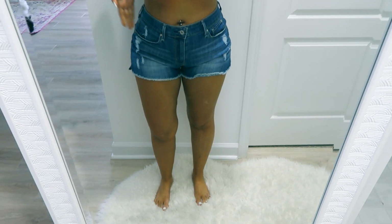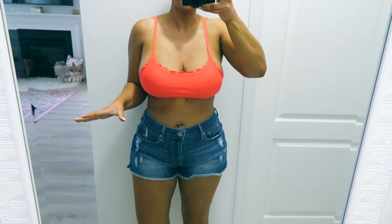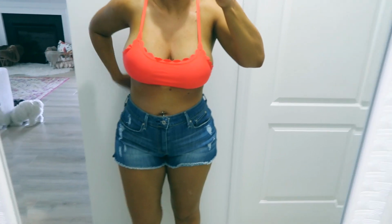I wanted to show you the color before I shower, and I'm sitting under the light. Let me just switch off the light. Wait, where is the light? Oh, hold on a minute. Oh. So that's what it looks like without the light.